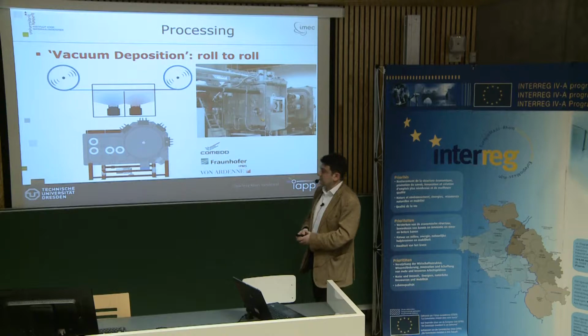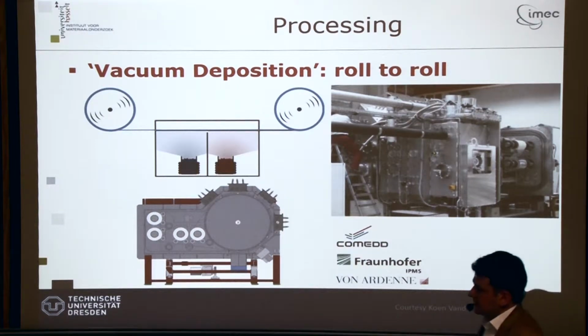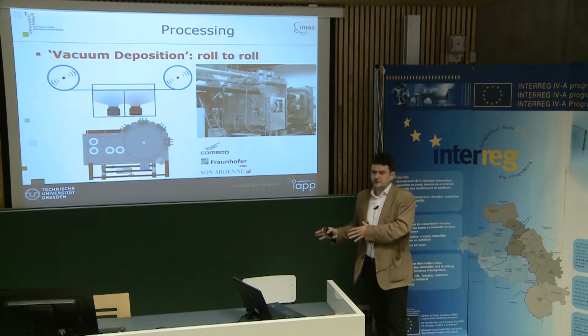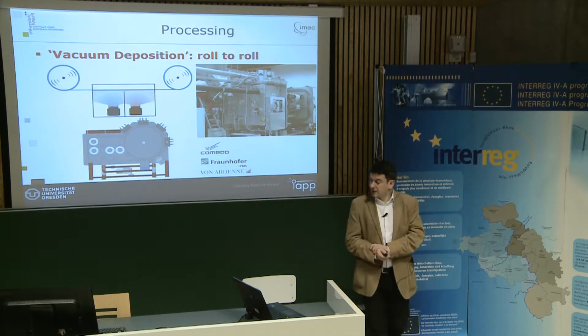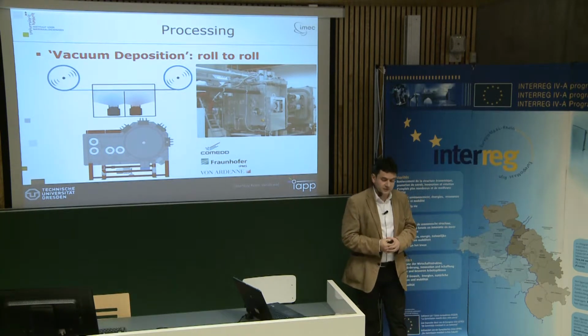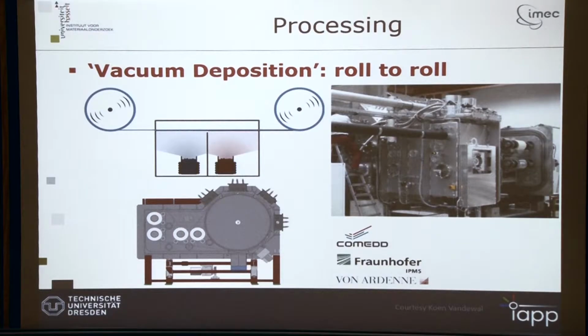Well, also there, it's important to know that there are a lot of activities worldwide. People are trying to come to vacuum deposited roll-to-roll systems. So the message that I would like to bring is roll-to-roll is not something that is only for the wet solution. Also with vacuum deposition, this route is possible. I know that around Dresden, with Heliatek, Novaled, there's lots of activities around it, but also in the Aachen region, there's lots of pioneering work on this field.